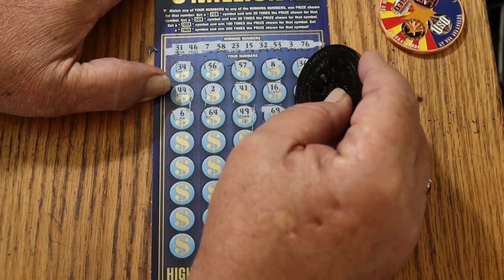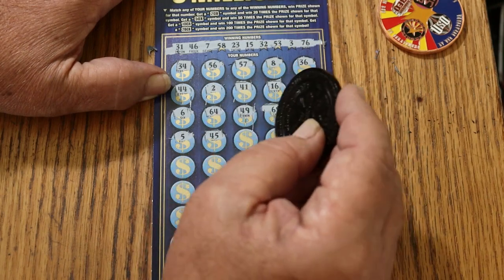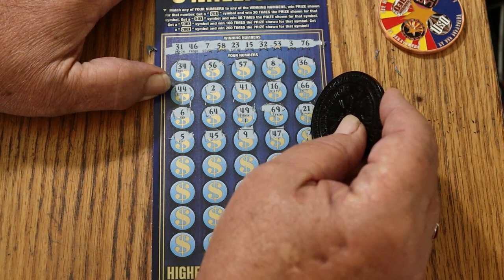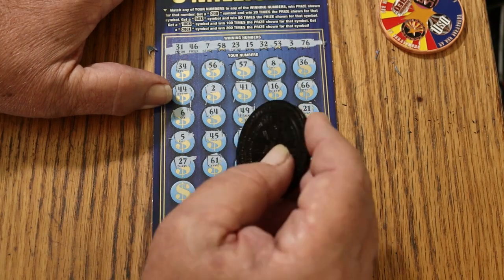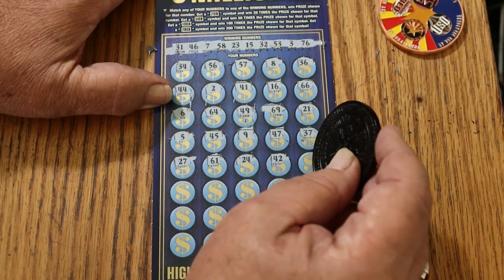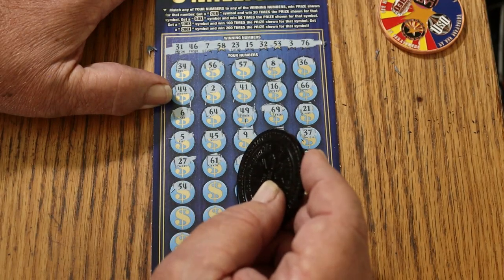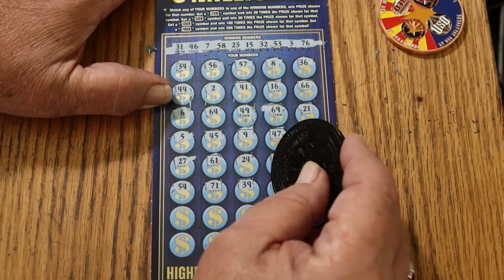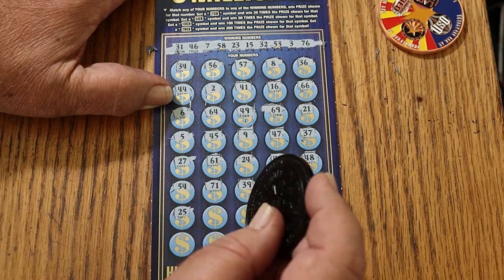49 and 69. 21. Number 5. 45. Number 9. 47. 37. 27. 61. 24. 42. 48. 54. 71. 39. 19. 63. 25.